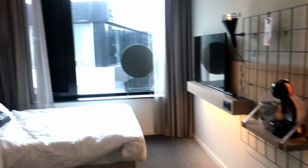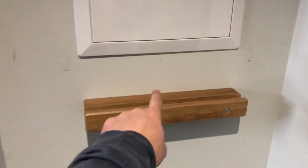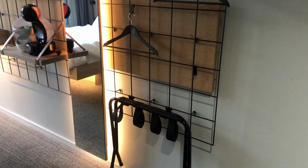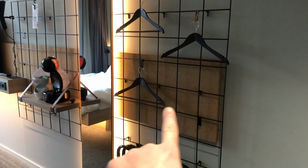Just to show you the room and how well they do everything, I'm going to flip you around really quick. You can see there's actually a table that goes right here, but I had to use it to post up my camera. The table hangs on a little hinge, so it folds flat against the wall, which I thought was really important. And in place of a closet, they have this gridded metal thing hanging here, so they have hangers that are already set up for you.